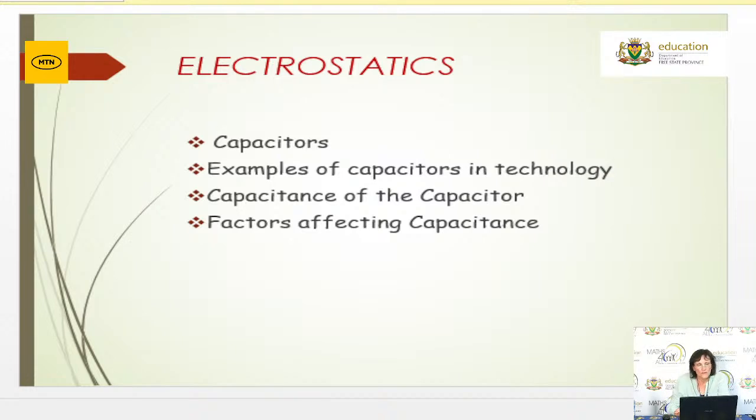So make sure, what have they asked you? Did they ask you to define a capacitor? Or did they ask you to define capacitance? And the unit for capacitance is the farad, capital F.